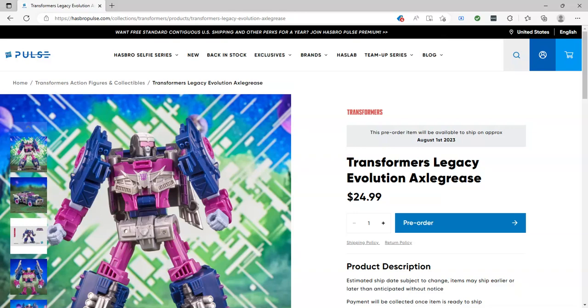I'm not really sure how many waves we're going to be getting. Hopefully that one's a new mold. Hopefully they don't just repaint Crash Bar or something like that. Hopefully that's a brand new mold. I'd really like to see that. So again, of course, putting my negativity aside, it is a good figure. Just I think the potential that they had here, I think they wasted the opportunity and potential.